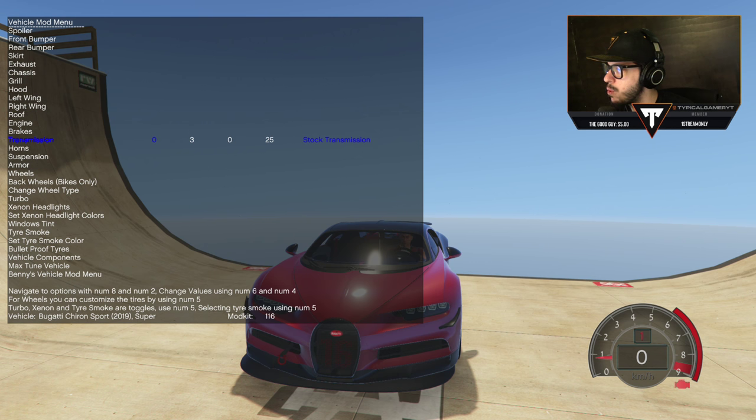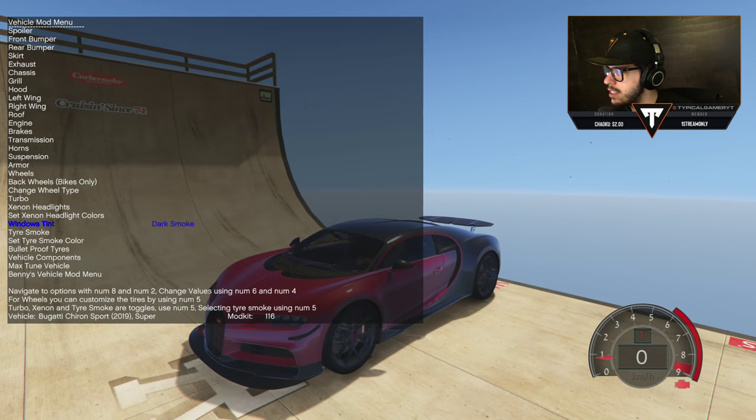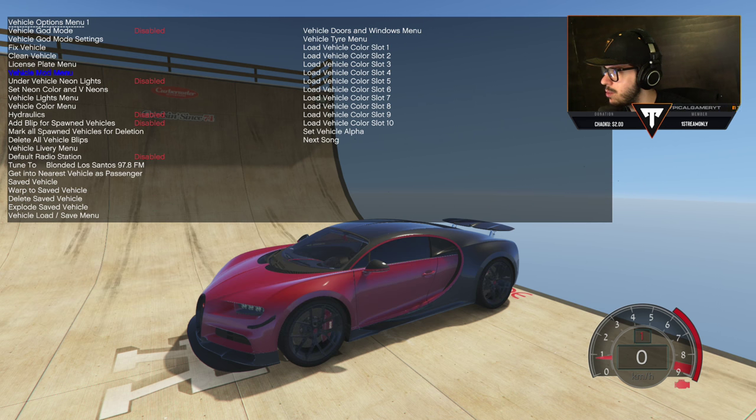Okay, engine, brakes, transmission, suspension, drop this thing to the floor, armor, turbo, xenon headlights, window tints. We're going to tint this thing out. And why don't we go ahead and change the color too? Max tune vehicle. Oh my gosh, we changed the wheels. These wheels are kind of ugly though. Low key, very ugly. There we go. I switched it to some nicer ones.